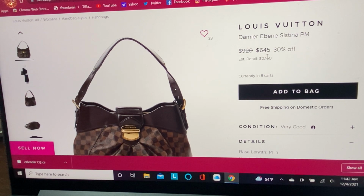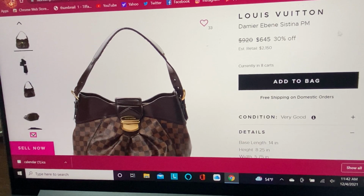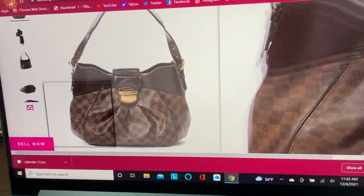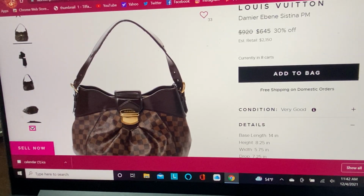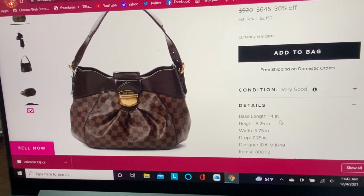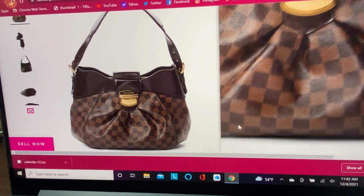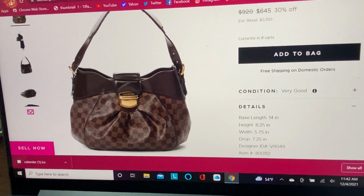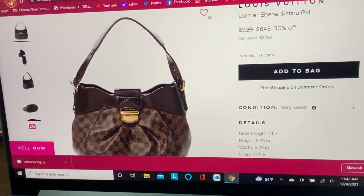$645 for a bag this size at 30% off is actually a pretty good deal. With tax in California, this will come up to $700. Not bad for a 14-inch bag that's really big and should fit a lot. You can probably fit notebooks and files and stuff in here. You might even be able to fit a 14-inch or 13-inch computer, though it might be longer on the bottom. But anyways, it could fit a lot. I know this will fit an iPad, even an iPad Pro for sure, the larger size ones.